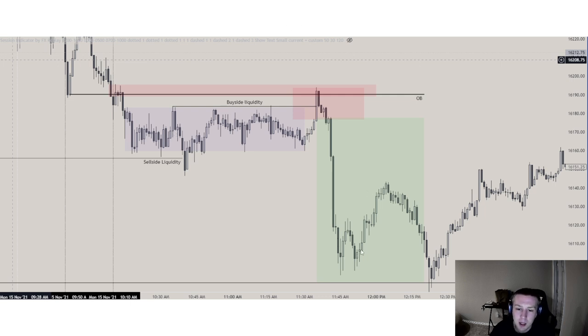Speed, we come back up, consolidate, we rebalance. This is left as a breakaway. We come back up and likely constant encroachment up here, and then displacing lower, taking sell side again. And this line here is that 1 hour order block that we have been discussing.